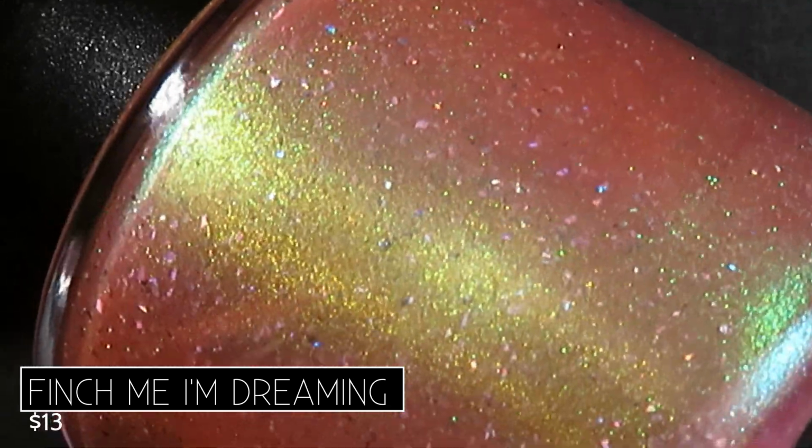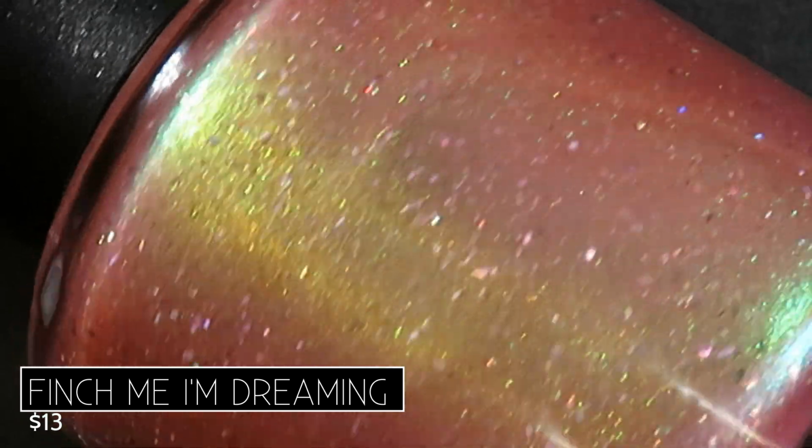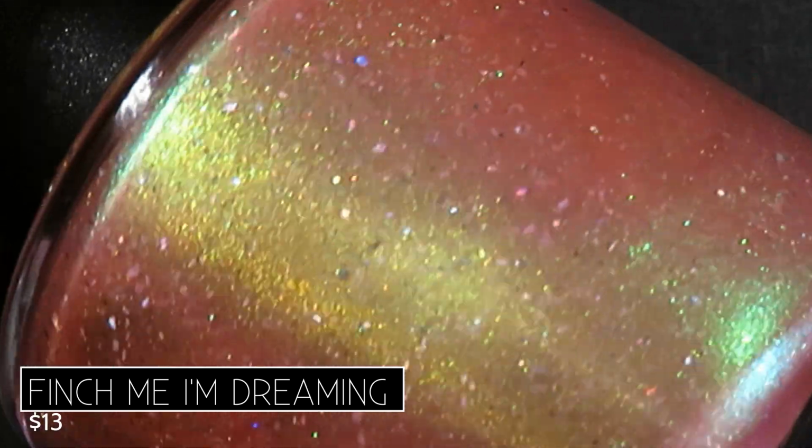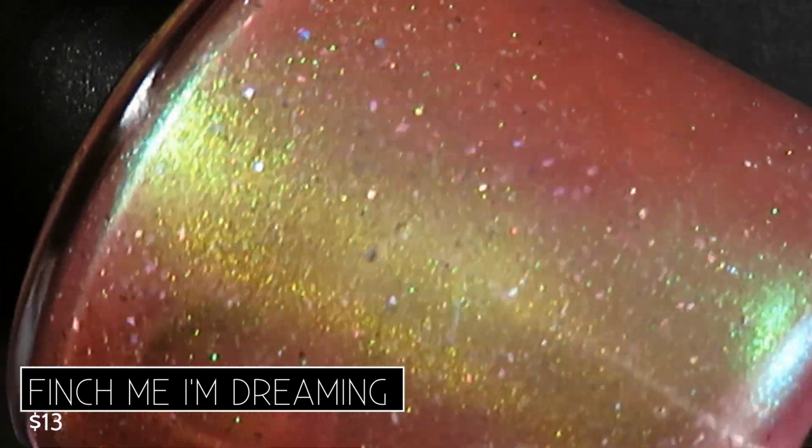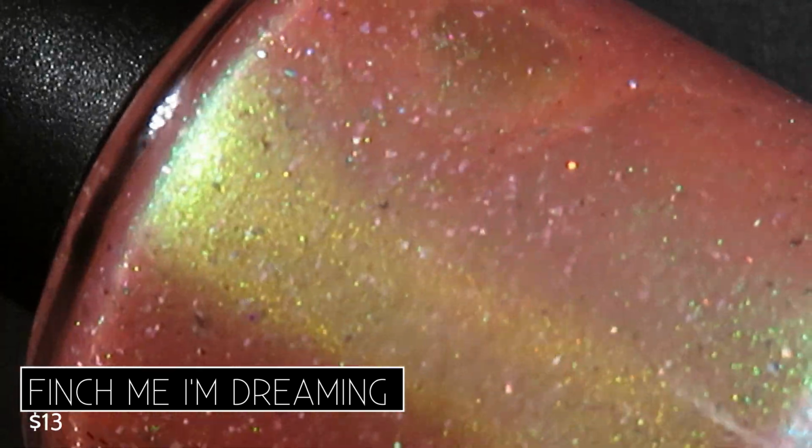But Finch Me, I'm Dreaming is described as being a soft petunia pink base with peach undertones, and it's got a strong gold to green to blue shifting shimmer and scattered holographic flakes. Again, this one is going to retail for $13.